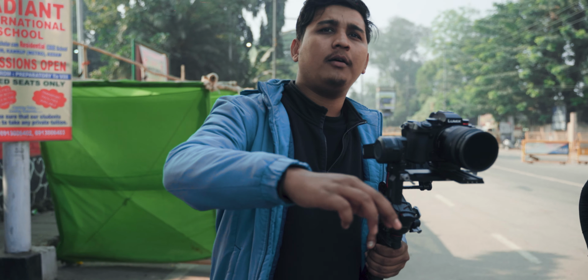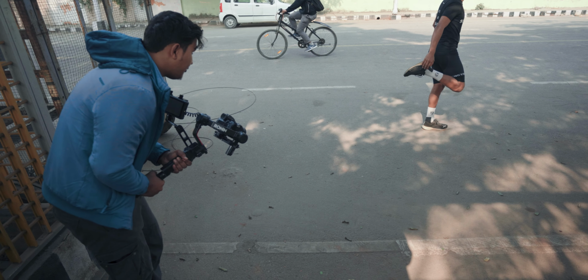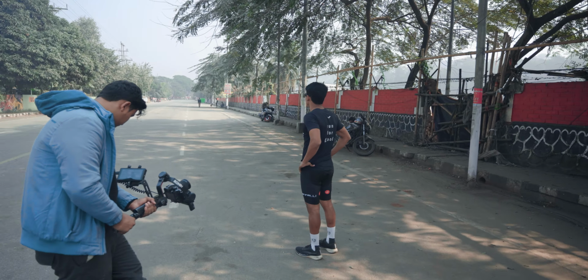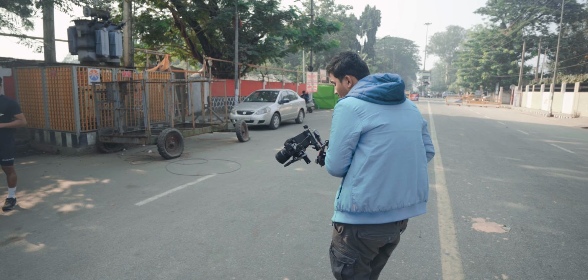Cinematographer changed again. This time Sanjay Chetri is the cinematographer. 1, 2, 3. Right now we are about to get the stretching shots of our actor. Since we are shooting multiple scenes in the same location, we are making sure that we get a lot of background separation. So we are shooting at 50 mm.